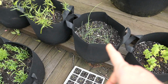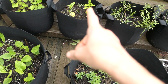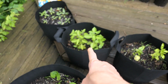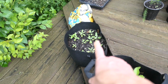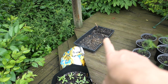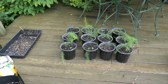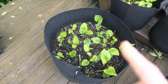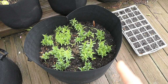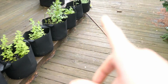And then we have chives, tarragon. This is sweet basil and holy basil and sage. Back in that is some thyme, and then here are asparagus plants, and then I have echinacea, and oh, this is hyssop. So what was that other one over there? Oh, that little one on the end was St. John's wort.